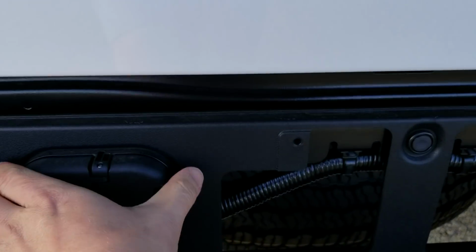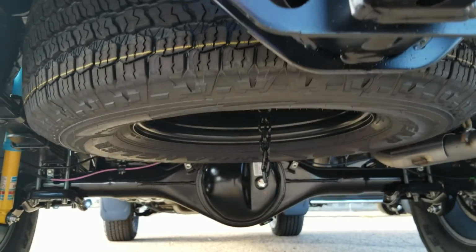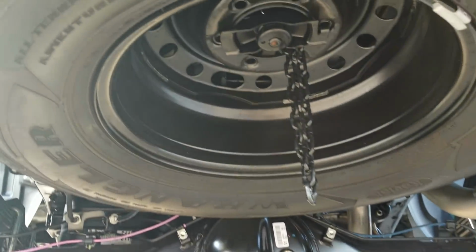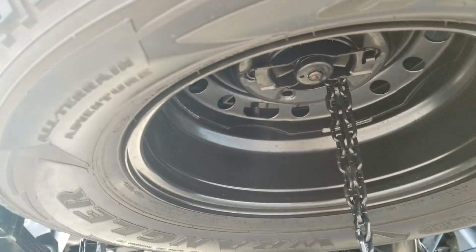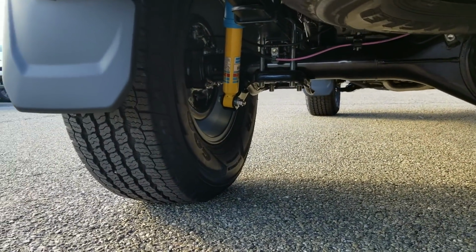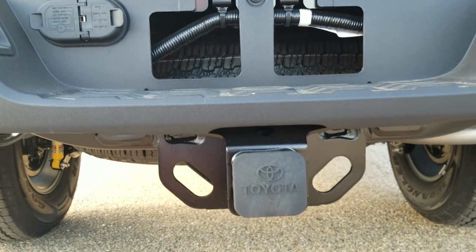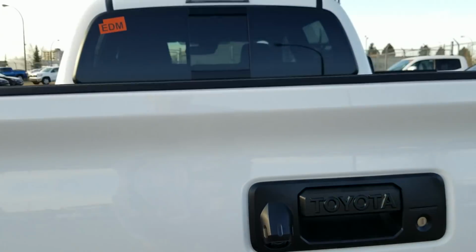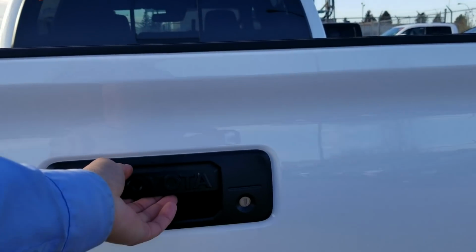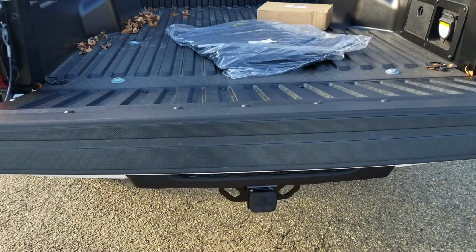You're going to get the 7 and 4-pin wire harness here, full-size spare tire with the steel rim, and then it's got the Bilstein shocks as well. And of course your hitch and everything too. It is a tail, just like the Tundras. It has the soft drop tailgate.